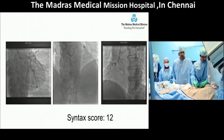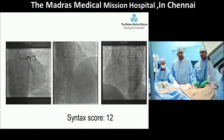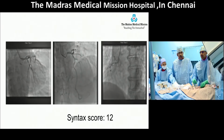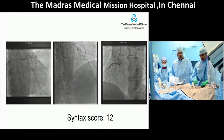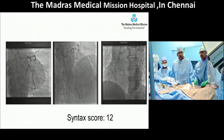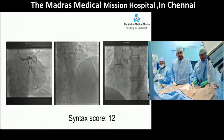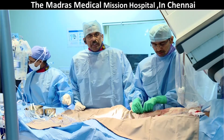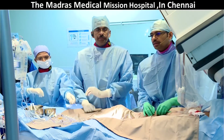So this is a SYNTAX score of 12, and myself and Dr. Vijay Kumar were planning to fix the circumflex before we came live, so we could go ahead with the right when we're live, but we are in the process of just finishing that circ, which we will show you. So, Vijay, can you just go ahead and tell them what we did?